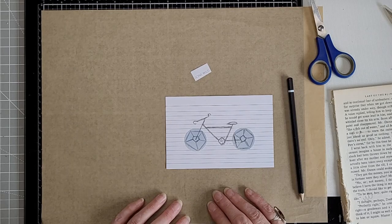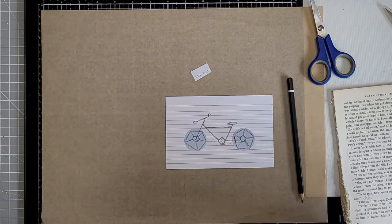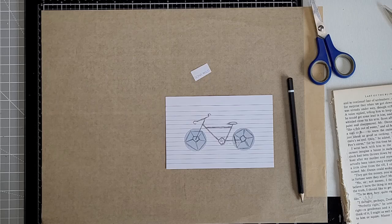There'll be somebody somewhere on the internet who will have seen that challenge and gone, oh, I'll just draw a bike, and in half the time it's taken me to draw that, they will have drawn something that actually looks like a bike.